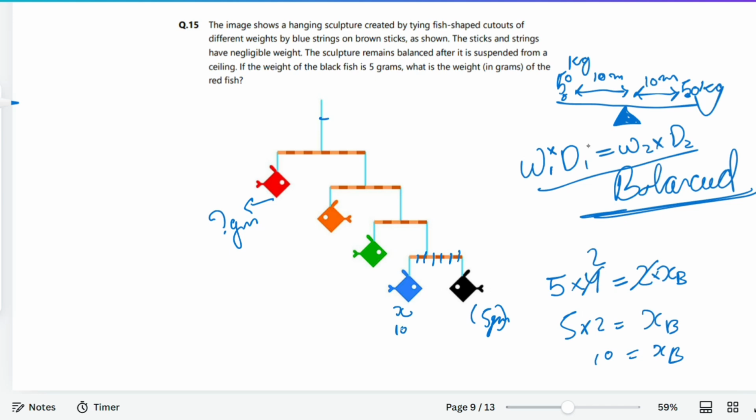That means the weight of the blue fish is 10 grams. Now what's the weight of this one? This one is 15 grams, right? That means this is 15, this is 15. If here it is 15 grams, what's the weight of the green fish?